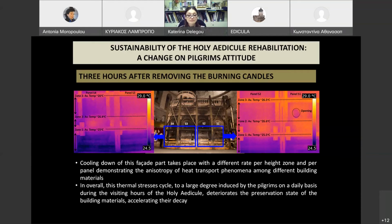So all of this thermal stresses cycle, to a large degree induced by the pilgrims on a daily basis during the visiting hours of the Holy Aedicule, deteriorated the preservation state of the building materials and accelerated their decay.